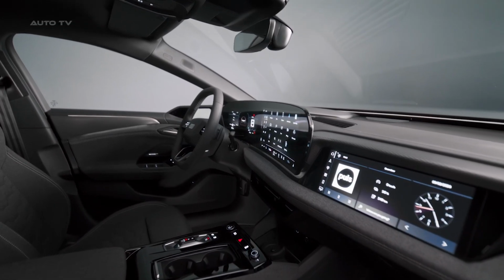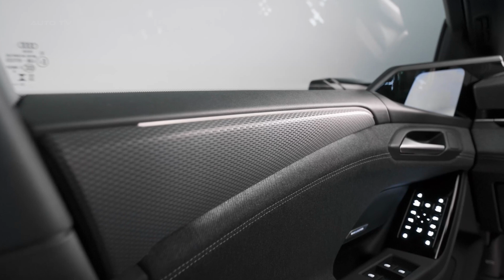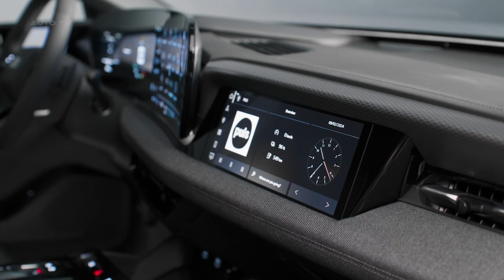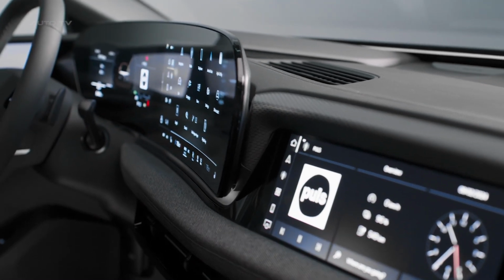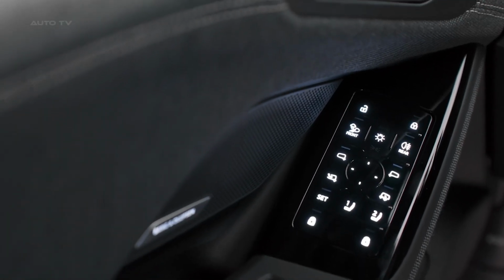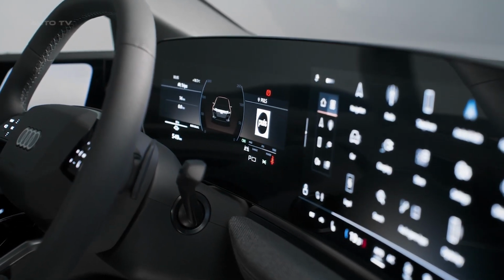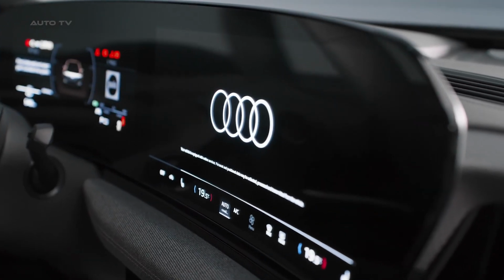Inside, the A6 e-tron showcases Audi's new interior design philosophy, and it's here where the benefits of the premium platform electric architecture become most apparent. The interior is dominated by what Audi calls the soft wrap, a continuous band that runs from door to door across the dashboard, creating a sophisticated, welcoming atmosphere. The centerpiece is the MMI panoramic display, combining an 11.9-inch virtual cockpit and a 14.5-inch touchscreen in a curved OLED panel that seems to float above the dashboard.